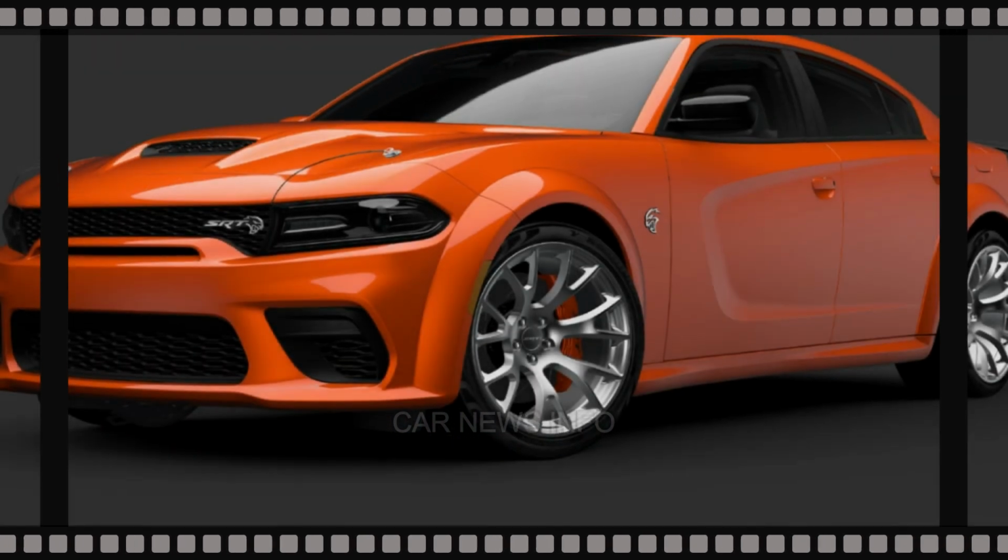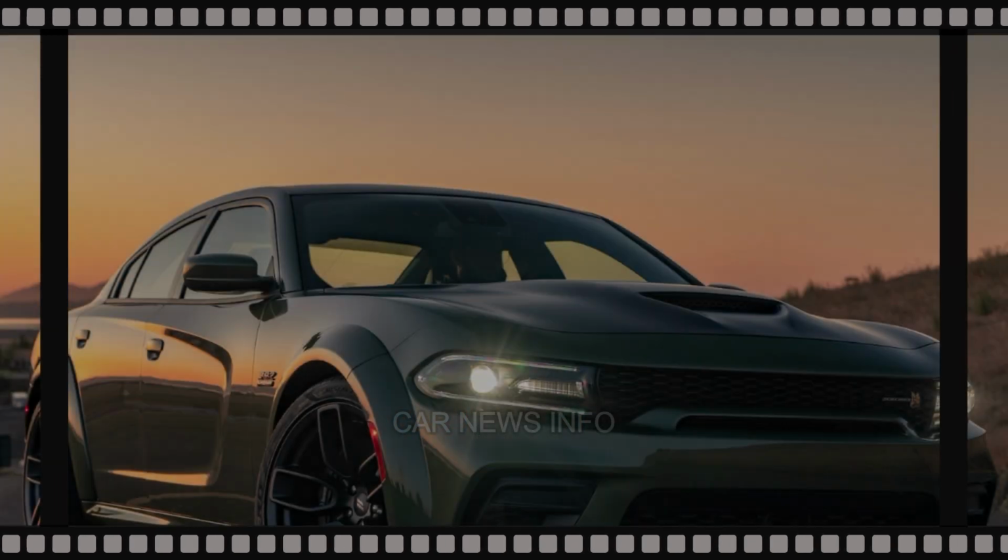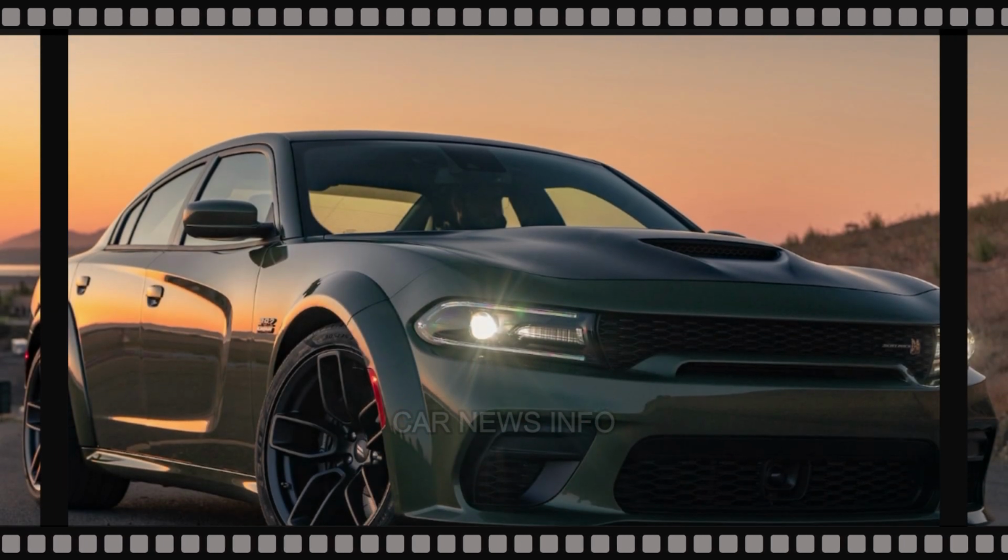The Charger's interior, marrying modern technology with retro design elements, is outlined in sketches, revealing a trapezoidal-shaped infotainment touchscreen and a curved digital gauge display.